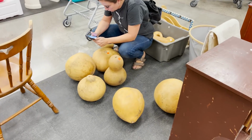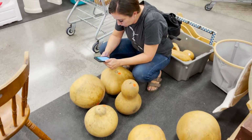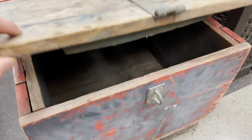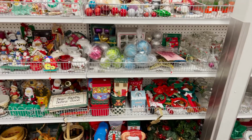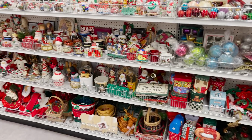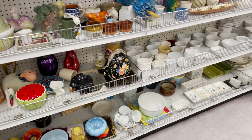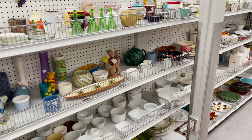Are you over here Googling gourds? $5? Kind of fantastic. You can't buy this latch for $5. So there's good Christmas stuff and there's not great Christmas stuff, and you really got to be picky about what you grab. Oh, look at those green bells.